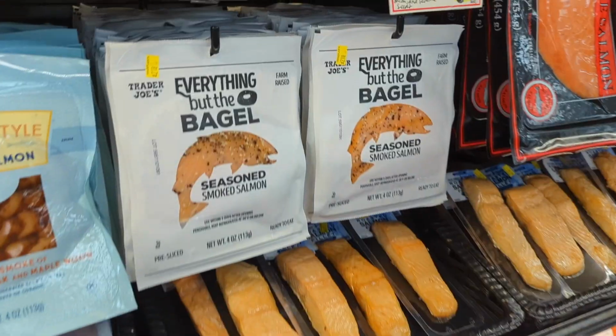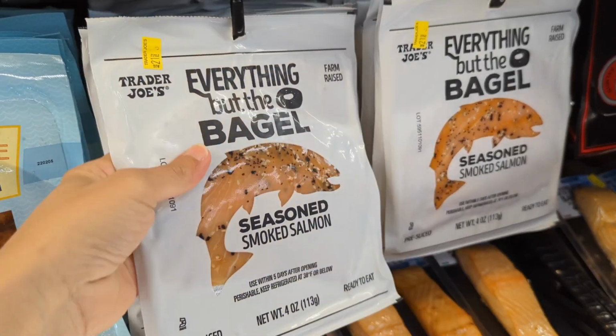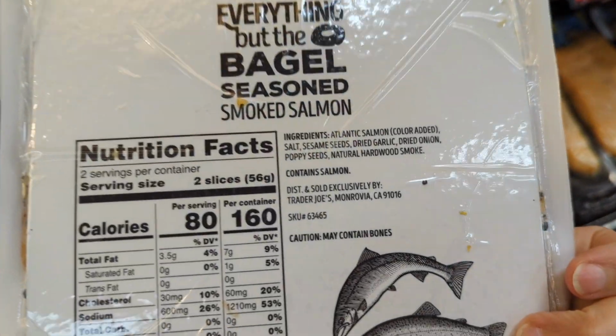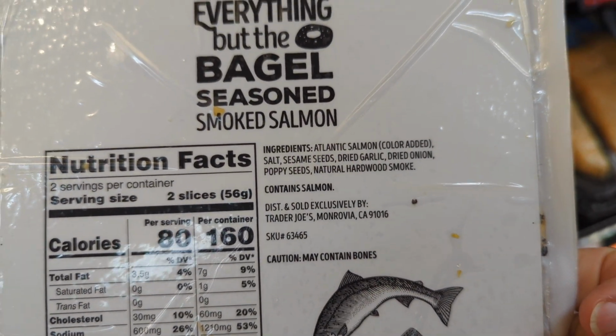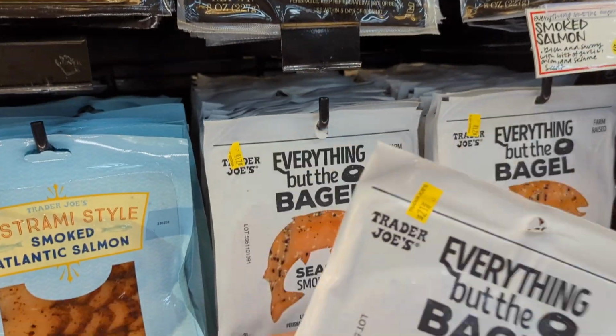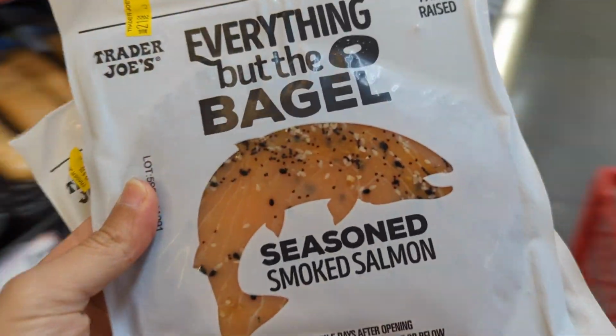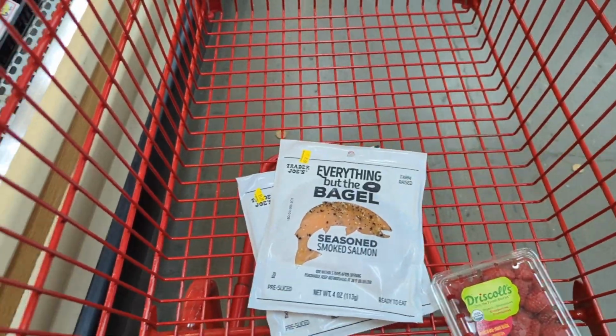Good. This is one of my favorites here. I always get it when I come for a treat. It's $6, so it's a little spendy, but it doesn't have any added sugar. And a lot of the smoked salmons do have added sugar. So I like this one. And then the everything but the bagel makes it really good. Gonna grab 2 of those.